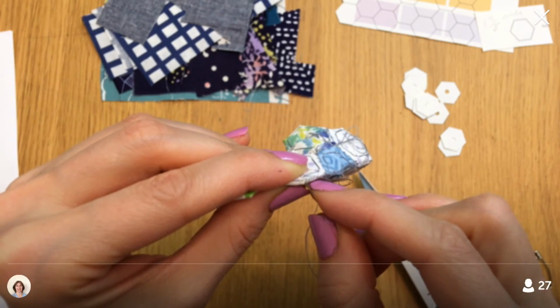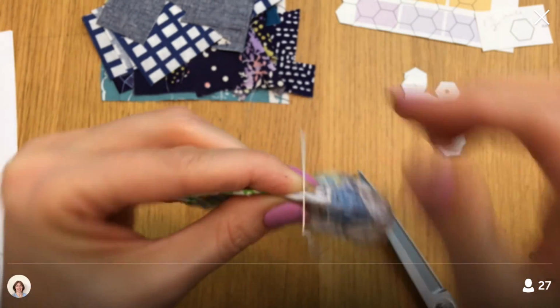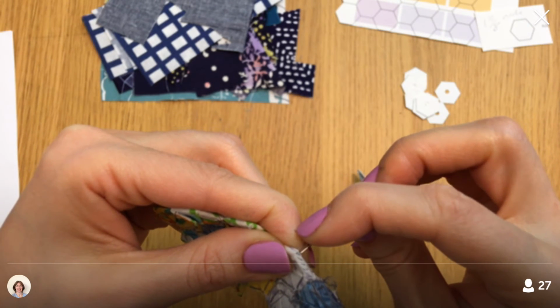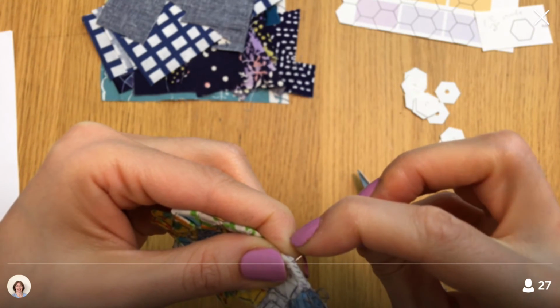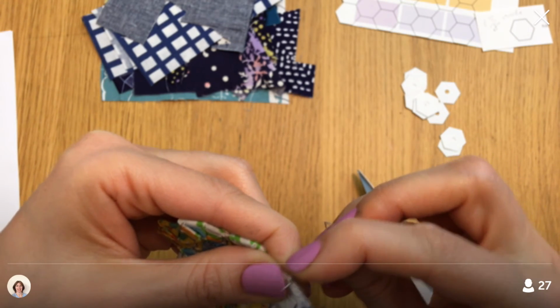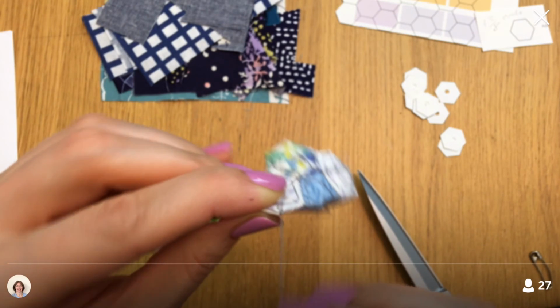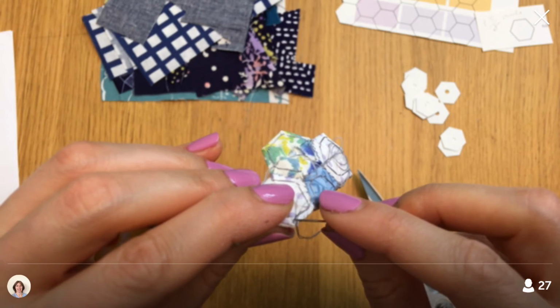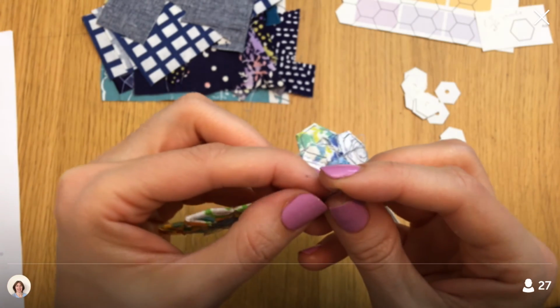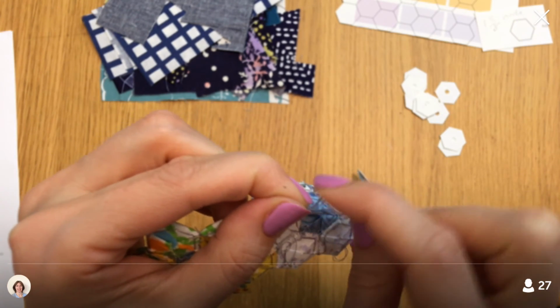All right, one more stitch through there, and I'm gonna tie this in a knot now as well. So I'm gonna just grab one of those last stitches and tie this off, just because we are going to cut this off now.